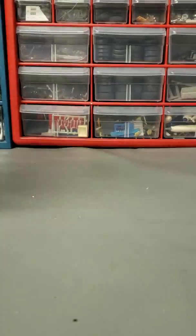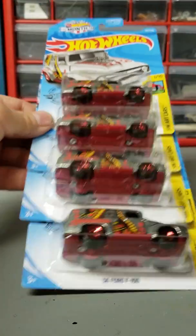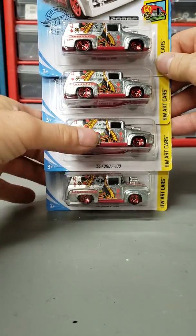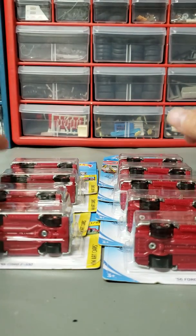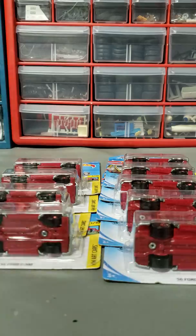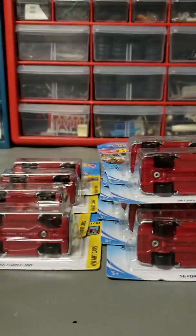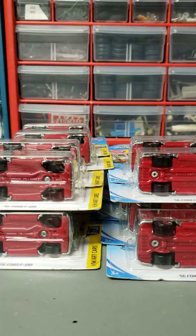Okay, so this is the first one. And here's 1, 2, 3, 4. That's 4. And here's 1, 2, 3, 4 more. Put those right there so you don't think that I'm showing you the same ones. So that's 1, 2, 4, 6, 8, 9. Okay. There's 2 more. That's 10, 11. 12, 13, and 14. Sorry. 14 of these I found of the 56 Ford F100.